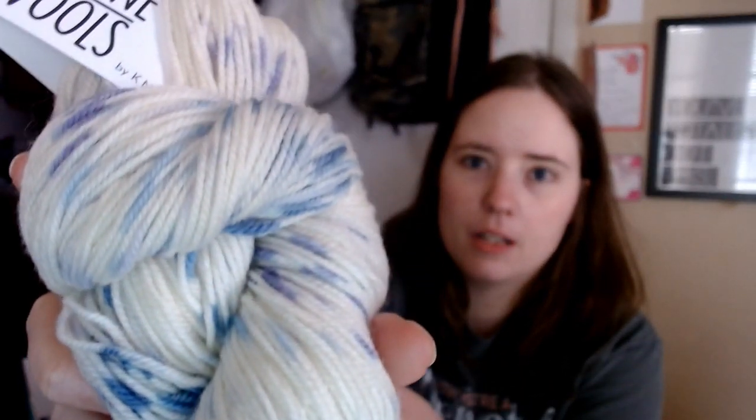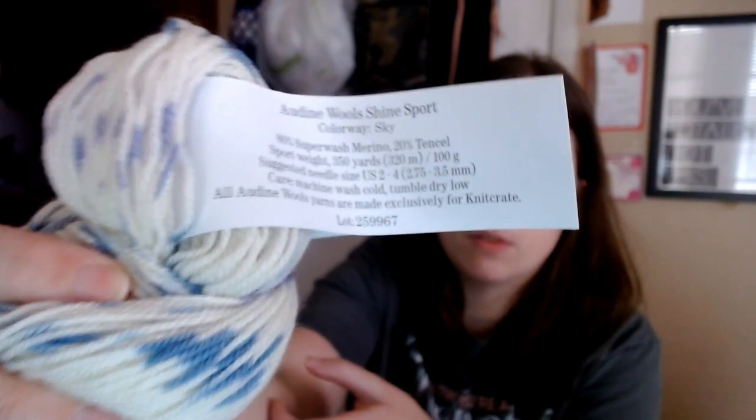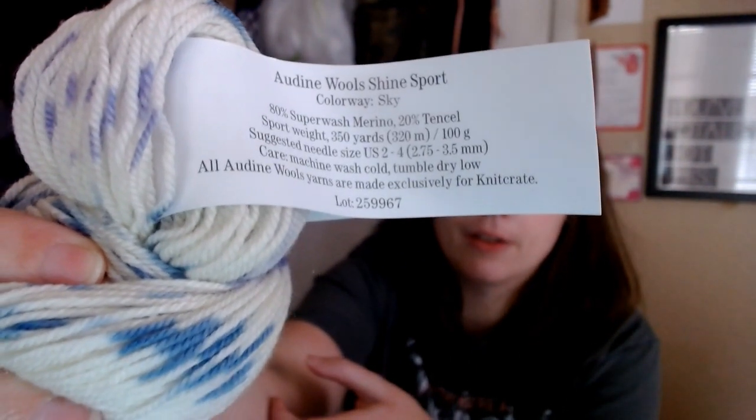Look how pretty it is. There's the label. Can't focus. There we go. It's so pretty. Oh, the extra is so pretty. Oh, it's not focusing. Focus on me. Look at the extra.